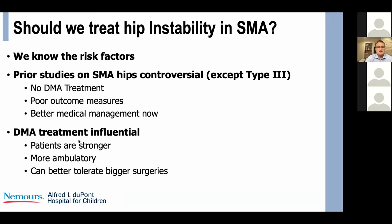With the advent of disease-modifying agents, improved function, and improved health in kids with SMA, patients are stronger, more ambulatory, and can tolerate bigger surgeries. We're really looking at this again because some kids do get into pretty significant problems with hip instability and arthritis, as I'll show you.